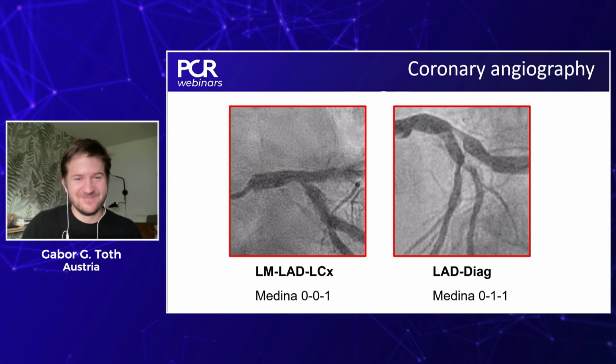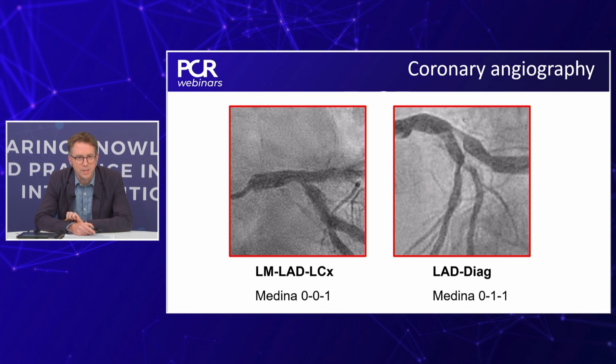Yeah, so Gabor, Thomas. You say in the context of DCB, but this is challenging disease regardless of strategy. You're demonstrating very nicely this really quite critical stenosis within the ostium of the circumflex, and then smaller caliber but complex Medina 011 disease, LAD diagonal. So, Thomas, tell us, how would you approach this in your daily practice?